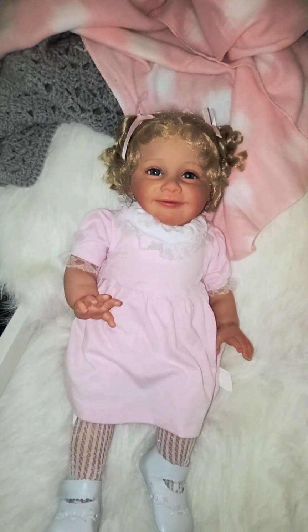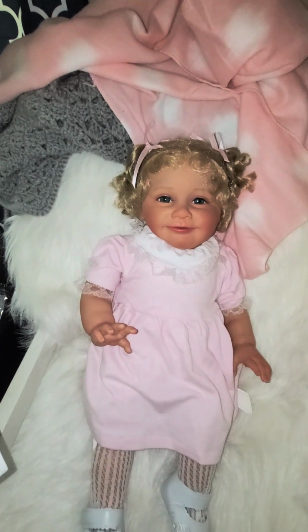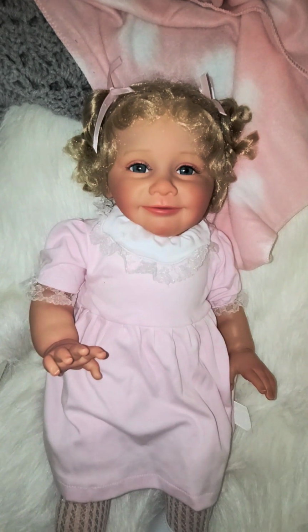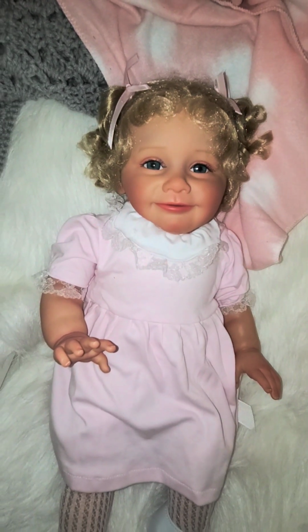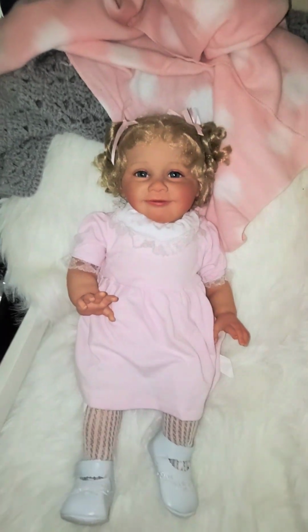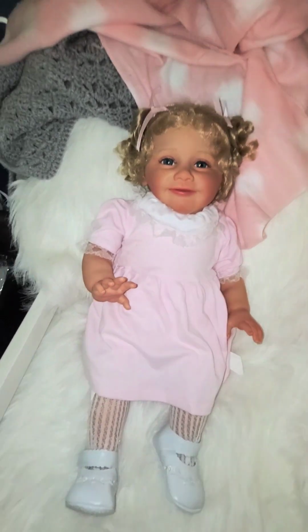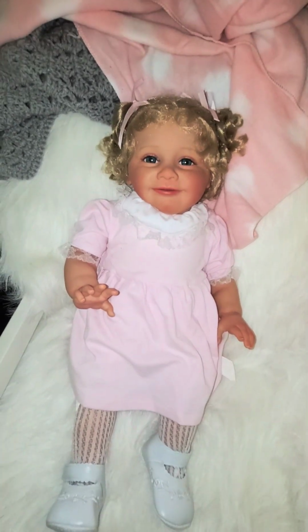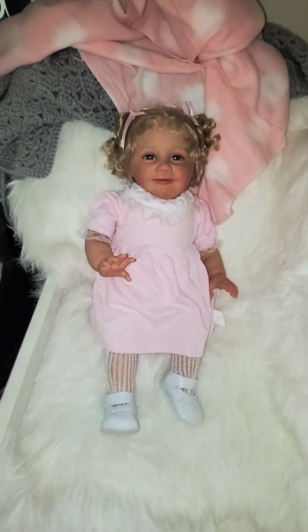This particular baby is the Zoey Sculpt by Natalie Blick. And she is supposed to be 26 inches. This baby is not 26 inches. She's probably right at 23, maybe 24 inches, if that. She's a lot smaller.